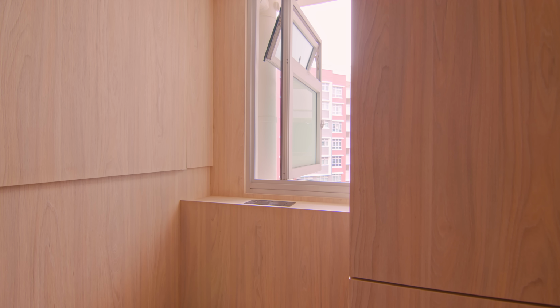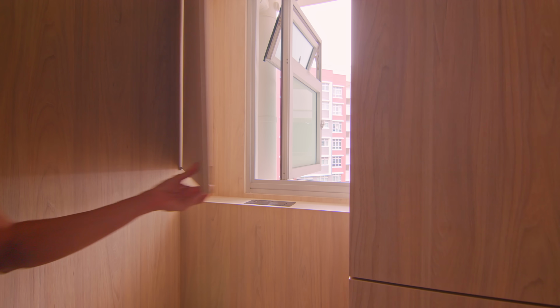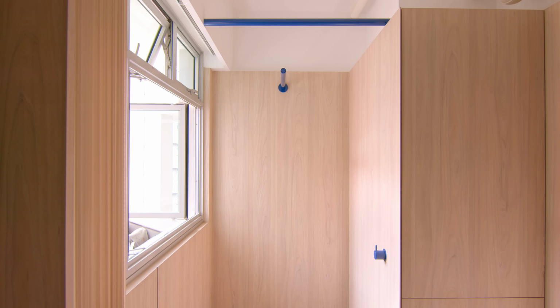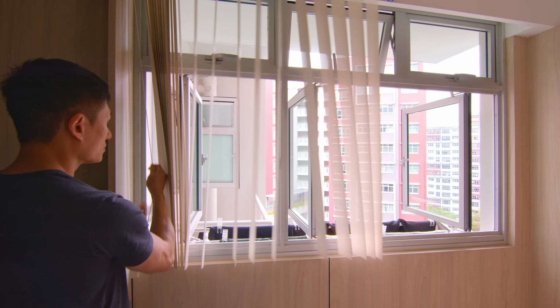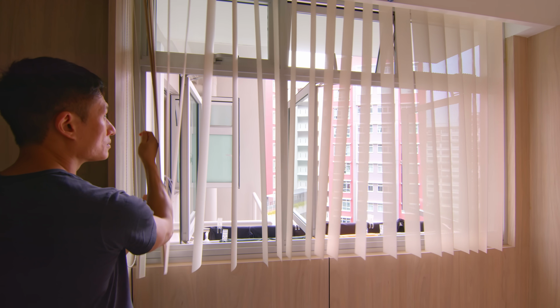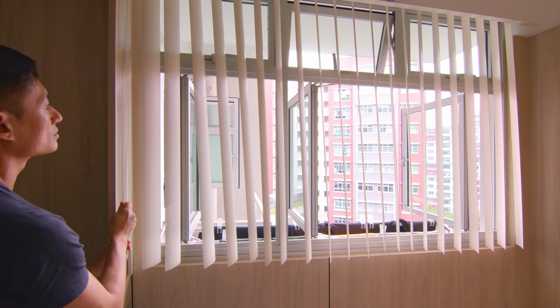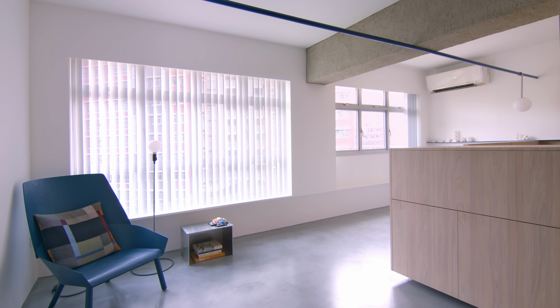There's a very large existing window in the toilet area. The intention of covering up the WC windows is to be in line with my wood look cabinet's wall coverings, while at the same time allowing ventilation and light in. The window next to the shower allows the space to dry quickly. Due to privacy, we actually introduced vertical blinds, so it's basically waterproof and highly functional for wet areas and shower areas. We actually use cream colors for the shower area as compared to the white colors for the living areas.